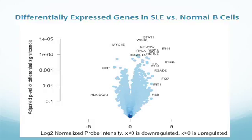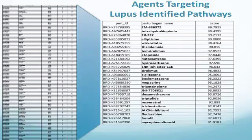So you can take your little lupus signature here. There's a volcano plot, these are the genes, and you can then match it to the drug action databases through LINCS or through other ones. And what happens is you get this gigantic list of drugs that match your disease profile. So here's lupus identified pathways, and this goes on and on because they rate everything by a so-called connectivity score. How closely does it relate to the action of that particular drug? And you can go through this entire thing.